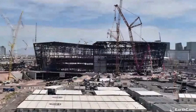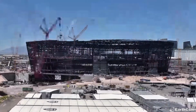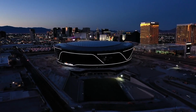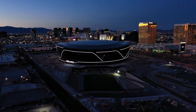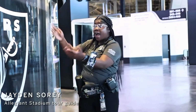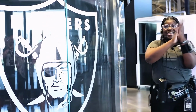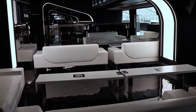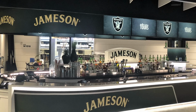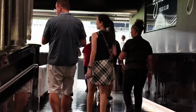Pure excitement. On the tour, we learned about the stadium's construction, this $2 billion masterpiece that took over 3 years to complete. It's one of the most high-tech stadiums in the world, designed to handle the desert heat while giving fans the ultimate experience. And of course, no Raiders story is complete without the legacy of the Raiderettes. The guides shared how they've been a part of the team's culture since the 1960s, bringing spirit, energy, and that legendary Raider Nation pride. We got to explore premium lounges, luxury suites, and even stand right where the players get ready before kickoff. It wasn't just a tour, it felt like stepping into Raiders history.